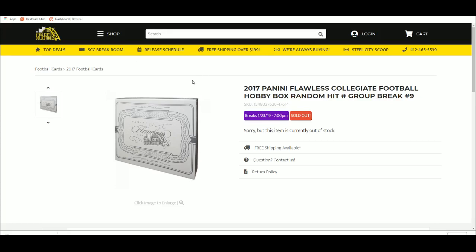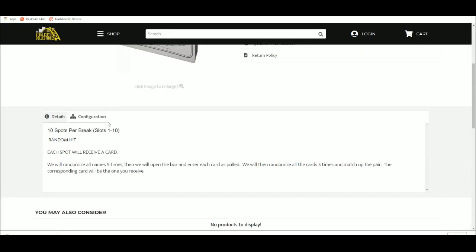All right, next up is our 2017 Panini Flawless Collegiate Football Hobby Box Random Hit Group Break number 9. 10 spots, 1 through 10, random hit. Each spot will receive a hit.